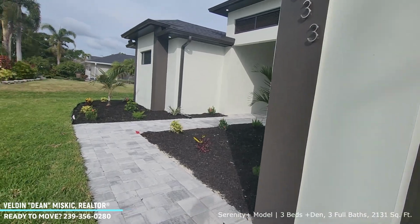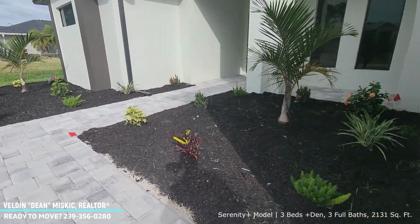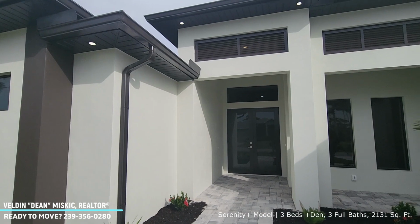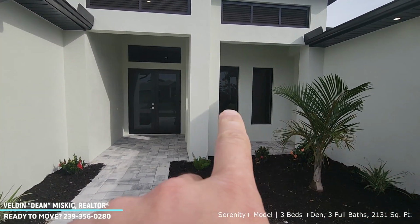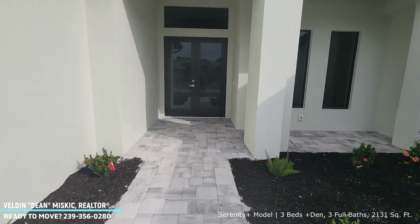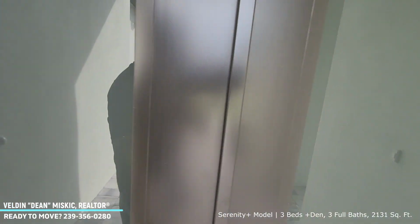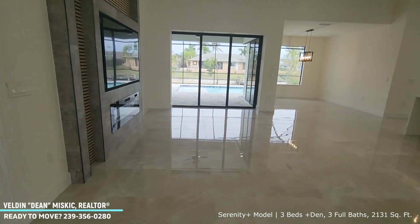They changed around the colors a little bit on this model. I like how they came out. They did the brown instead of the black. Nice grand entrance. These 2 windows right here, this is where the office, where the den would be. These windows, you can't see through them. Got that privacy factor in there.